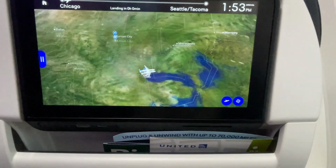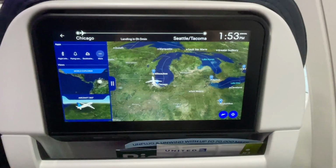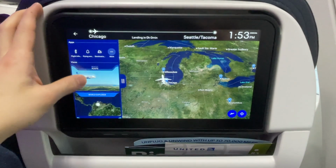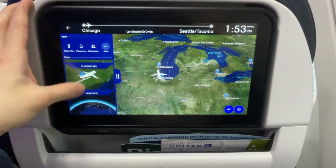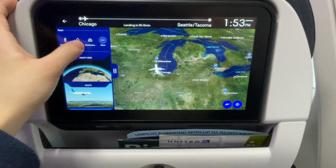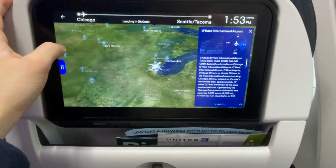So as the sun sets on Christmas here, we take the time to view United's latest and most updated entertainment system, featuring their state-of-the-art in-flight map, which boasts a variety of viewing functions, as well as information about your destination and point of origin.